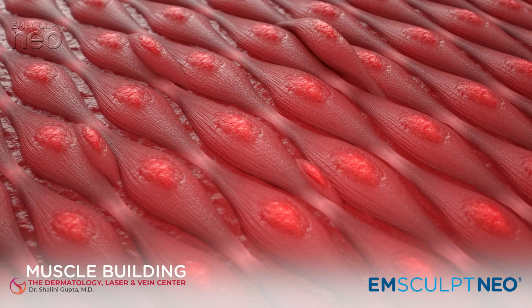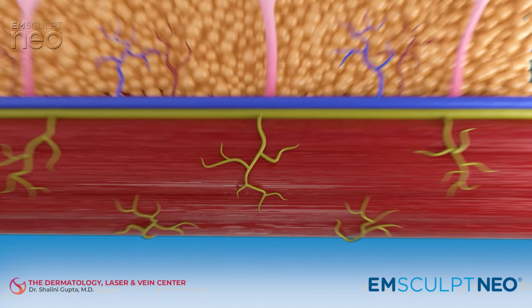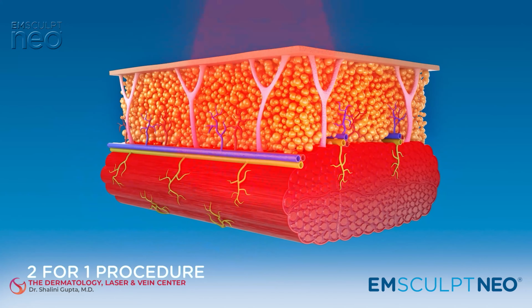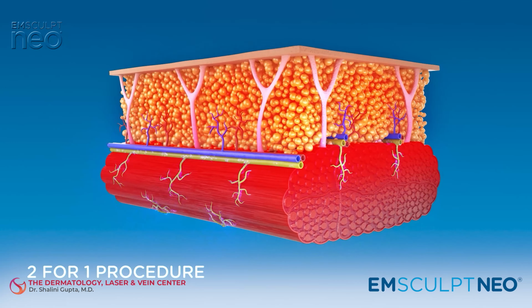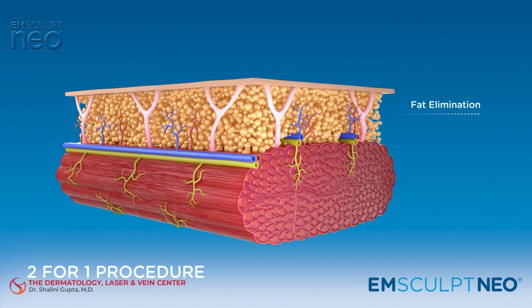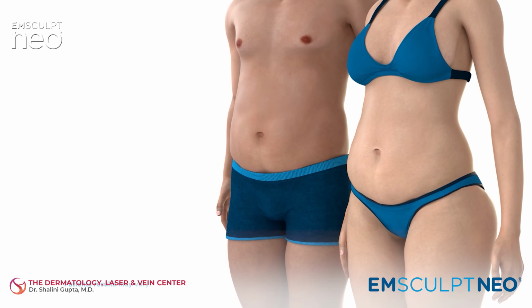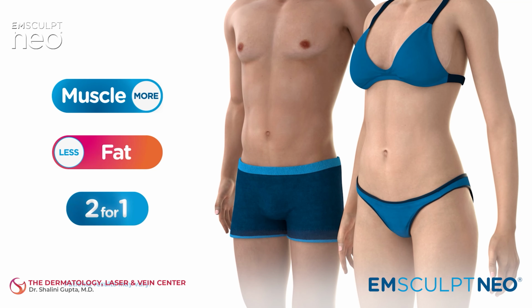It's very different from what the EMSCULPT delivers, because it is a series of high intensity action potentials that lead to what's called a supramaximal contraction. So it's a contraction that's held for a very long time. And in this process, it actually permanently kills fat cells. Unlike with exercising, where you can reduce the size of your fat cells, with this procedure it actually kills the fat cells. And we can use this in various parts of the body.